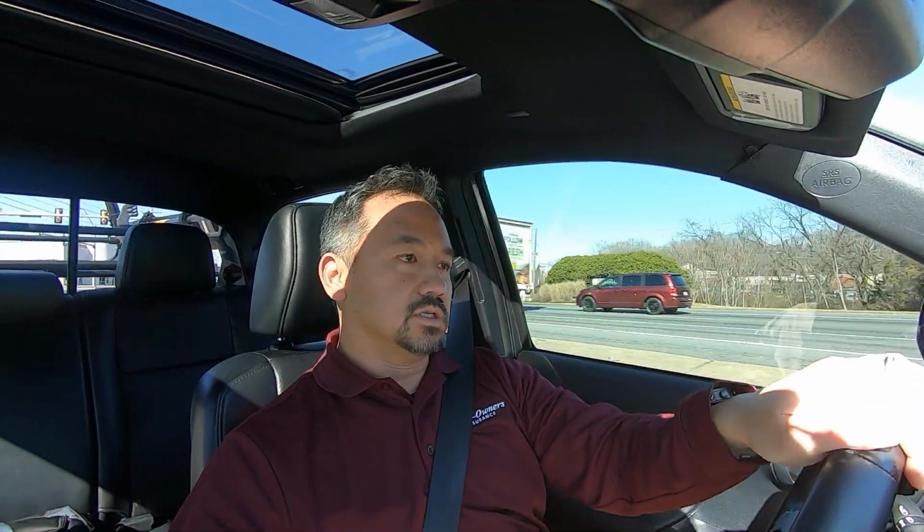The price is going to be a lot higher than the 2023, just because it's a new model year, it's a new generation, and they've got to cover their engineering or design costs, so it's going to cost more. That's pretty standard. That's one thing, for the equivalent of what a 2023 would be, or the 3rd generation.